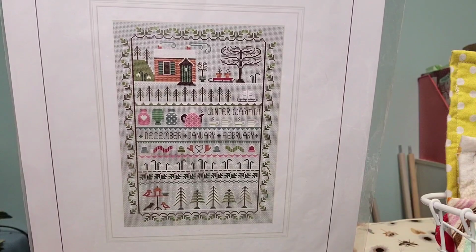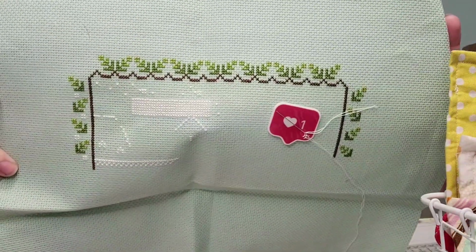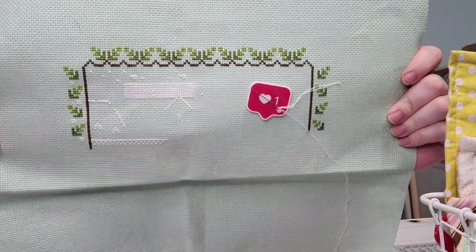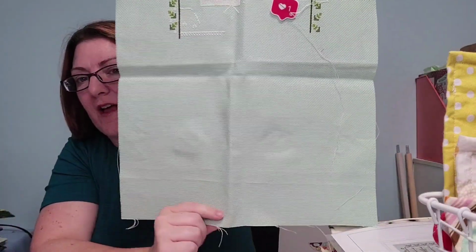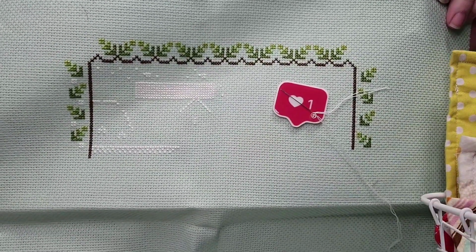It's so pretty. So I am using, what color was this? A 14 count light seafoam green. And of course, I did the same darn thing. If you guys have watched me for any length of time, I started it too far down. So it's going to be a little tight at the bottom, but I'm not starting over. It's fine. It'll be fine. I will have probably like an inch. So that's where it's at.